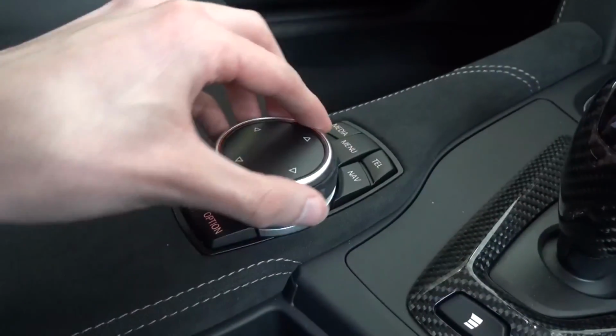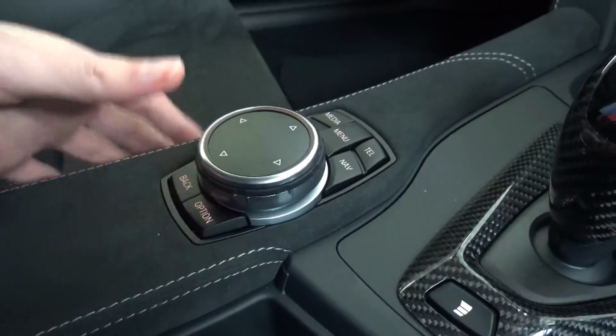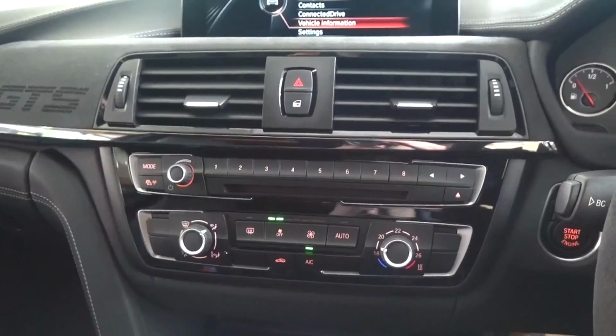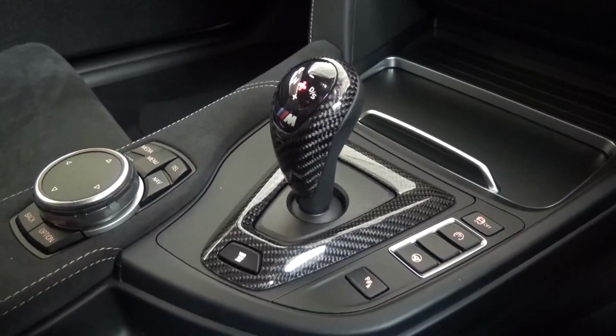There is a central scroll wheel that is used to navigate through these different menus. It can be tilted and depressed. Around it are direct select buttons to jump to specific menus with a back button behind. Below the screen are buttons for hazard lights, the CD and radio, as well as controls for the car's air conditioning and ventilation. The M4 has a 7-speed dual-clutch transmission.